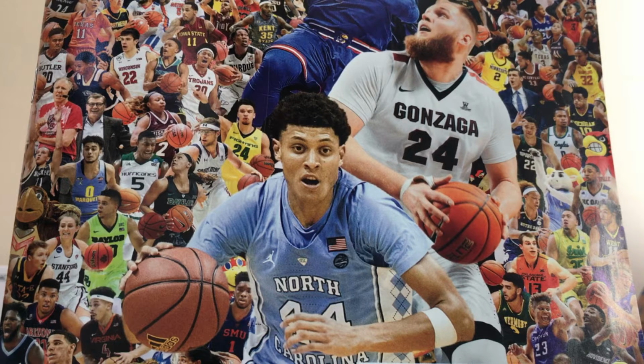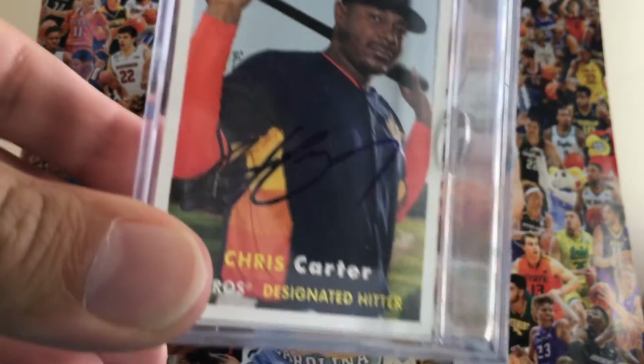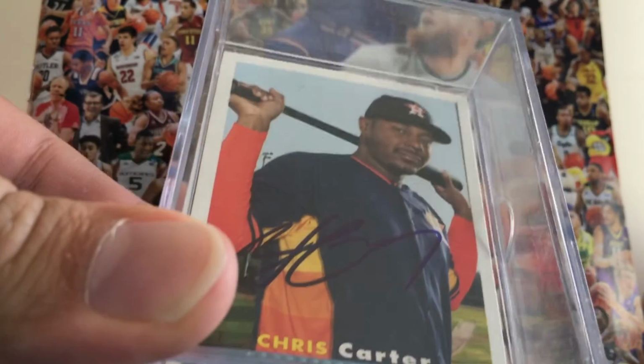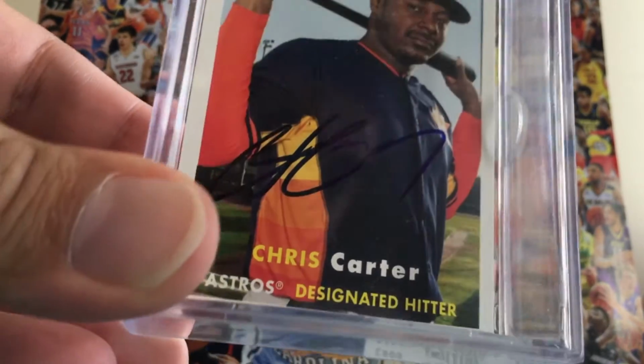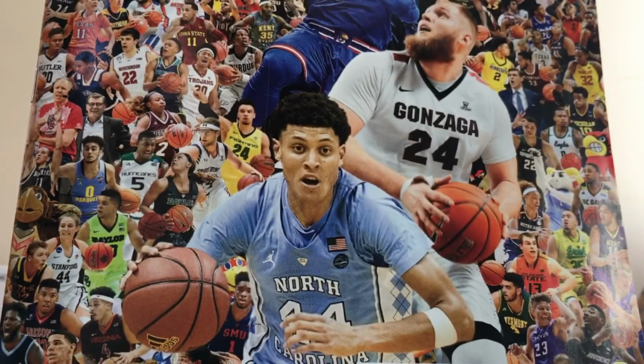So they allowed us to go out there for early batting practice. We got out there about an hour before they let people in, before they opened the gates. It wasn't on the field, but we were in the stands. They opened it up to just every section for us. And the only guy I could get to sign was Chris Carter. I'll put the scan up at the end of the video so you can see. Even though it was mainly blue, it still came out good.